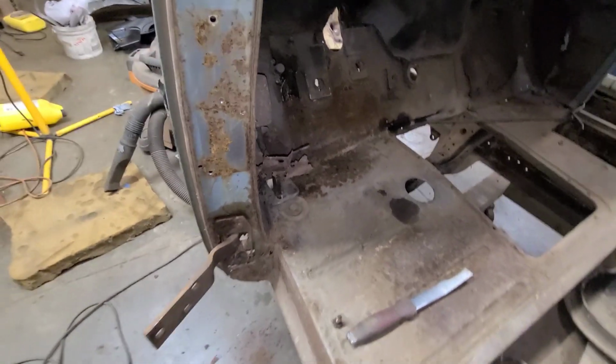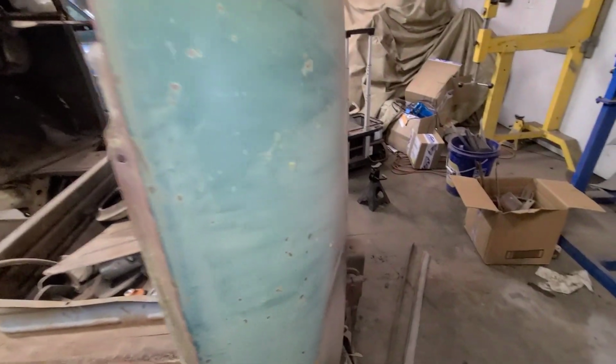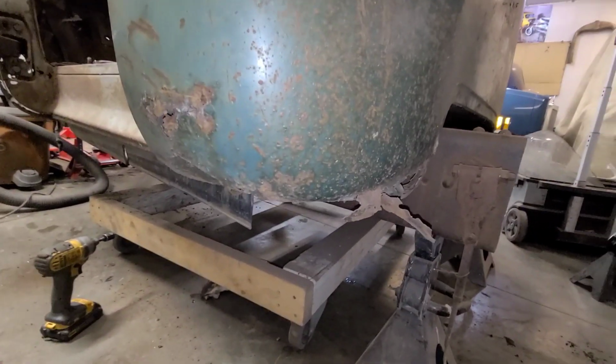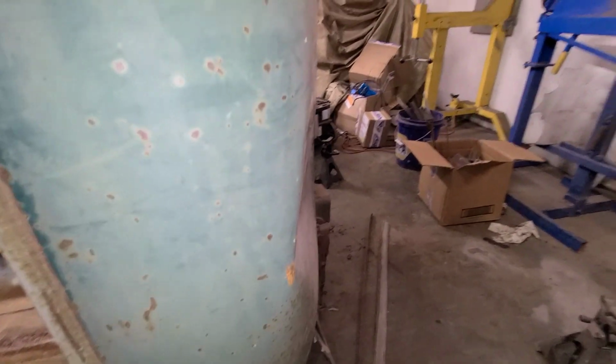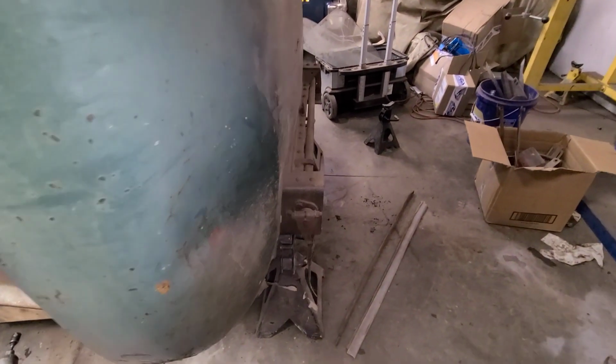All this is largely deteriorated as well. Similar situation, it looks like there's metal there, but it's actually just a living organism at this point that is no longer metal. All very upsetting. And back here we have a large dent and a rusty cab corner. Big surprise there. Get some more perspective on the dent there. I think we're gonna make some beautiful memories together when we go to hammer that out.